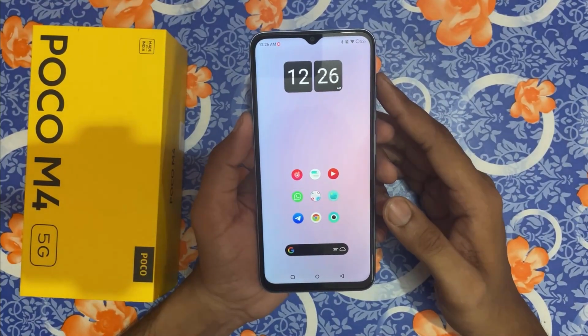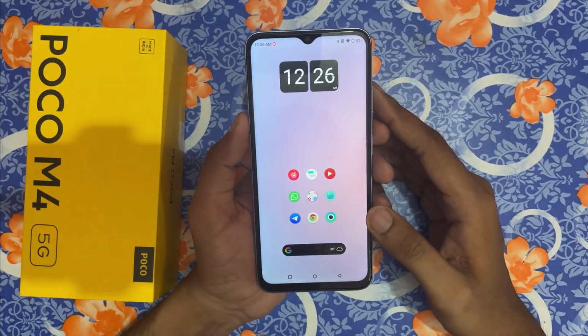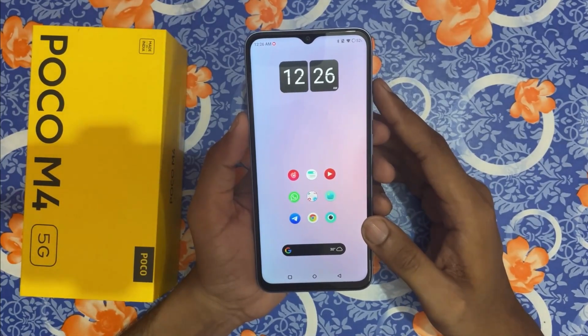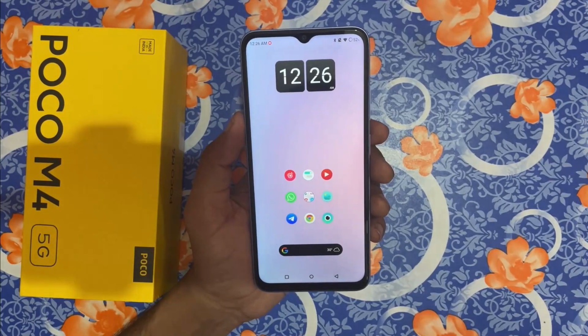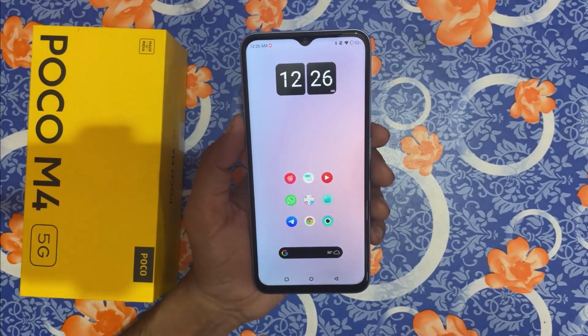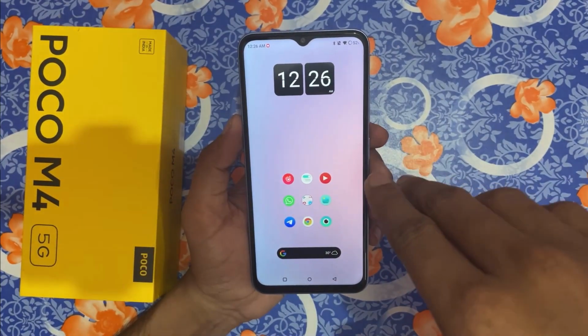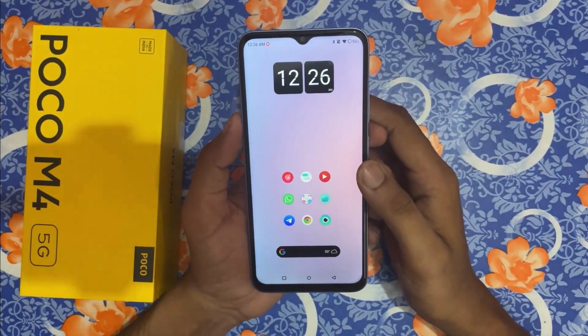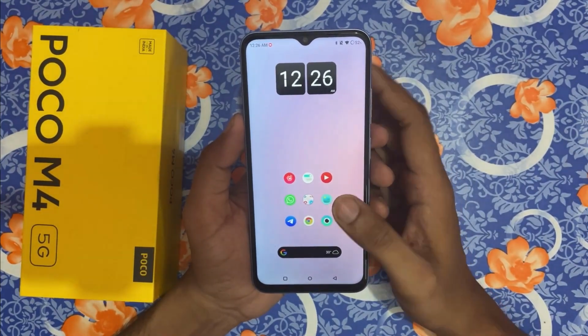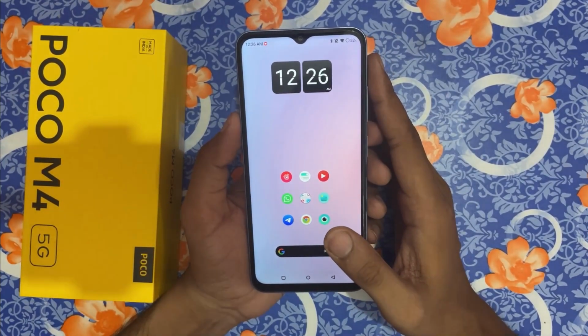But if we talk about the cons, there are also some cons. The first one I would say is the software and the UI. The UI on this device doesn't feel very smooth and needs lots of optimization. It actually lacks optimization, because I have another phone on the same hardware and that runs way smoother than this. So yeah, it lacks optimization, and I think that can be fixed with a software update.